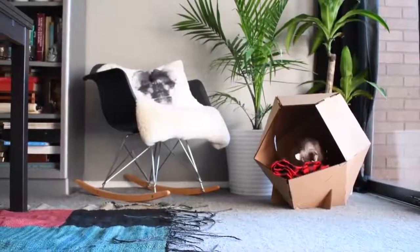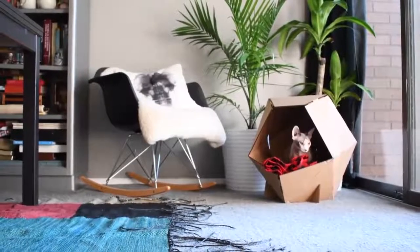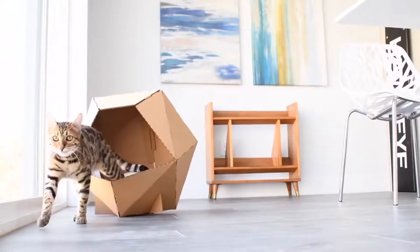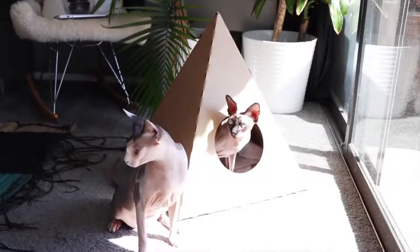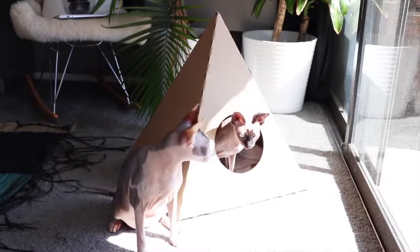Some just want to relax. Cats are most comfortable in temperatures 20 degrees higher than our own comfort levels. This explains why they enjoy curling up in small places or in the sunlight. Our boxes, made from corrugated cardboard, are great insulators that let your cat ball up and preserve body heat.